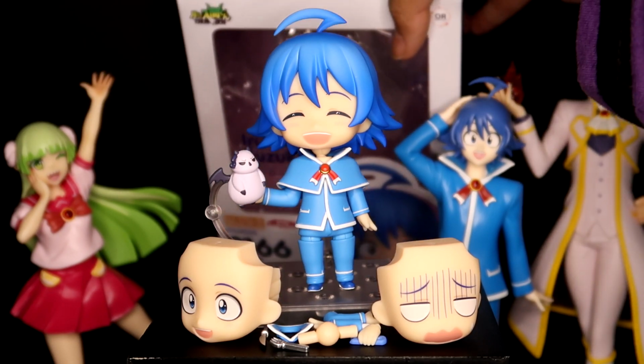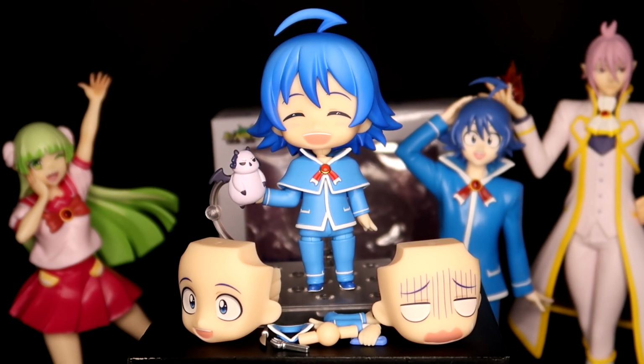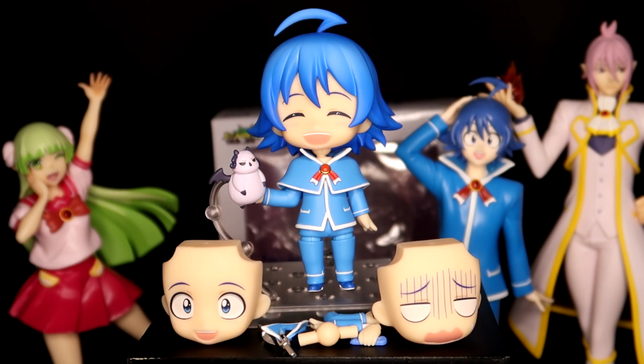So excited to put him in my collection and display him with some food and snacks. If you are a fan of Iruma Suzuki or even the show, I definitely recommend that you get him if you are fine with Nendoroids. I know some people have a preference.